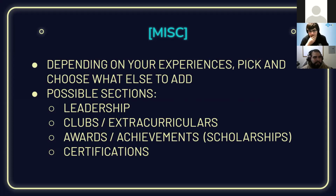Yeah, and to add on to the certifications, I think someone's a mechanical engineer in the chat. So if you're a mechanical engineer, I know you can get CAD certifications, like if you learn SolidWorks, or even Autodesk Inventor. So even if you get certifications in those things, you can put them down and it looks pretty cool.